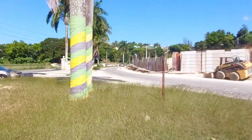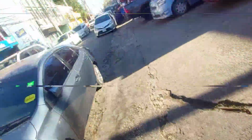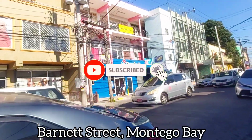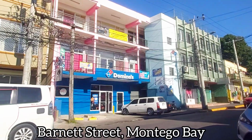They're moving faster, you know, because the last time I passed this area, so much of the border wall hadn't gone up. Right beside Singer on Barnett Street, we now have Domino's. It's open. I don't know when it opened. November 7th they have. Yep.